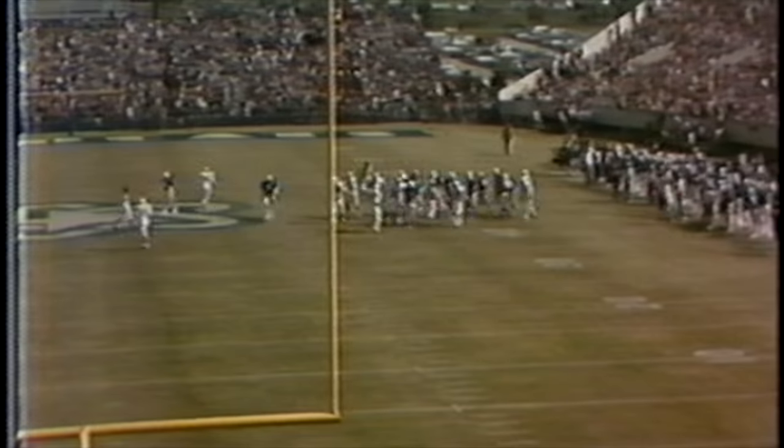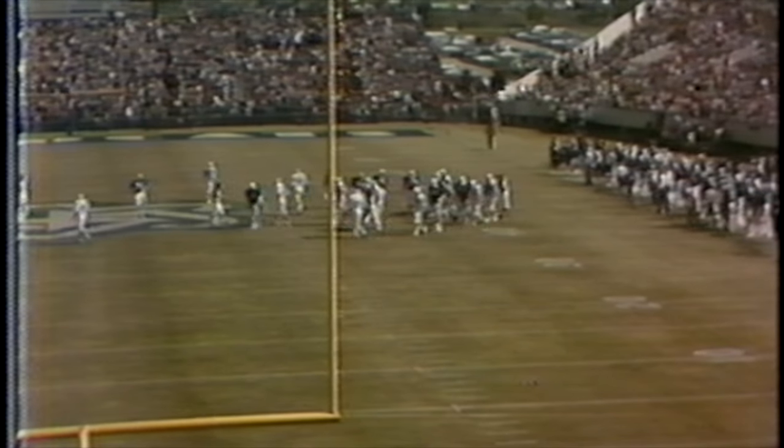This is Thrower. No gain. Might have lost a yard. And that's the end of the third quarter. With the score, Kentucky 22, Penn State nothing. We'll be back right after this.